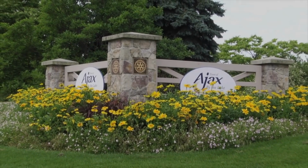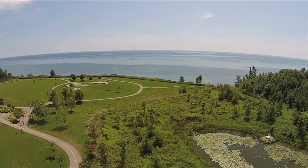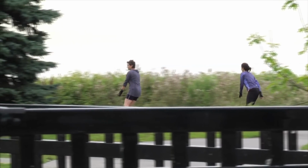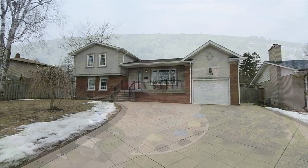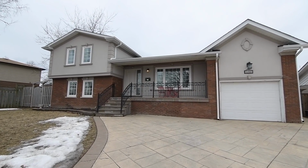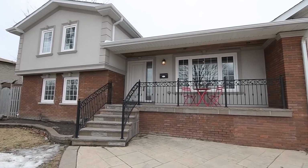Welcome to Ajax-by-the-Lake, a beautiful waterfront community boasting conservation areas, 7 kilometers of multi-use trails along Lake Ontario, rolling parklands, and fantastic recreation spaces. Represented by Sonia Sampson, broker at Royal LePage Connect Realty, 44 Strathy Road is a unique, custom-designed home situated on a premium-sized 75 by 130-foot lot.